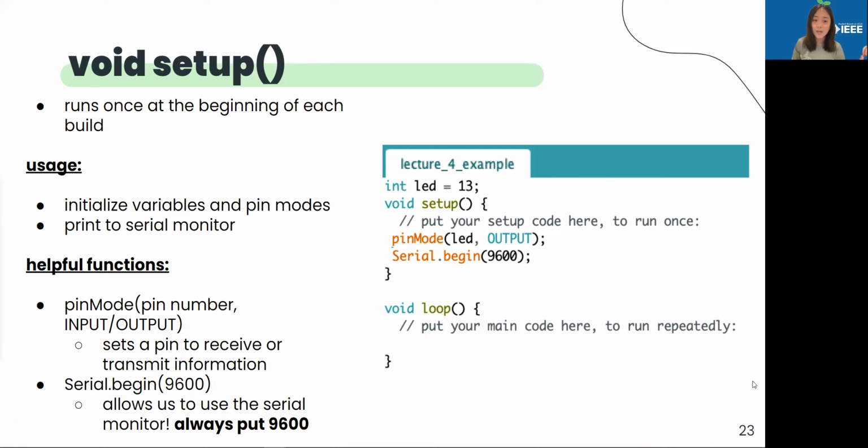A couple of helpful functions. We already talked about pinMode. You need the pin number and then whether you want it to be an input or an output. It sets a pin to receive or transmit information, which again is only for digital pins. And then Serial.begin, where you always use 9600. So that's pretty much the only things that you will ever have to worry about with the void setup function.